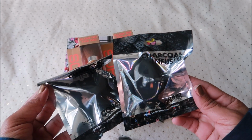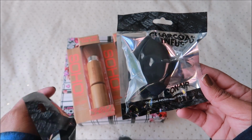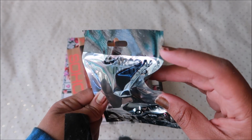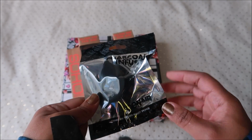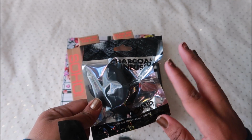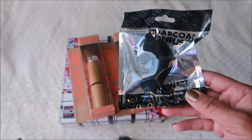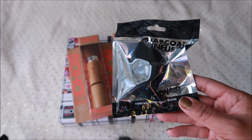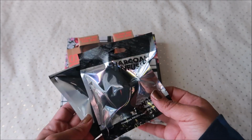Then I grabbed 2 of these charcoal infused Conair beauty sponges, and one side is flat, and these are by Conair. I never even knew that Conair made beauty blenders, excuse me. I just known them to make like flat irons and stuff like that. I did not know this, so this was kind of cool when I saw these.